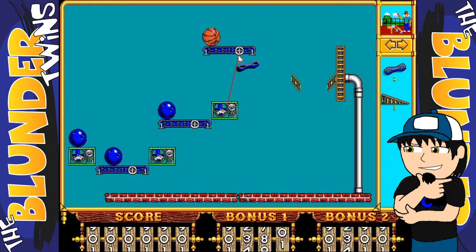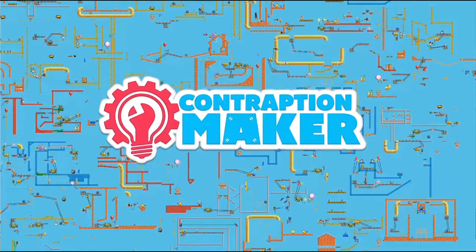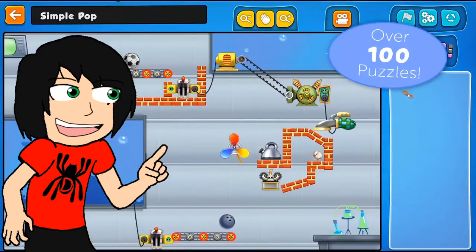Little known fact, the makers of these games went on to make Contraption Maker, obviously a spiritual successor to the Incredible Machine series, which by the way can now be found on Steam. Really guys, you should check this game out, it's pretty cool.